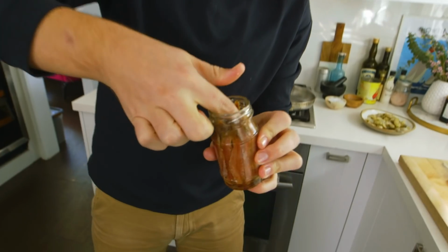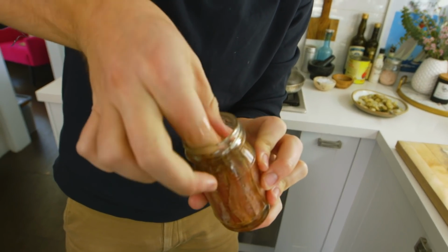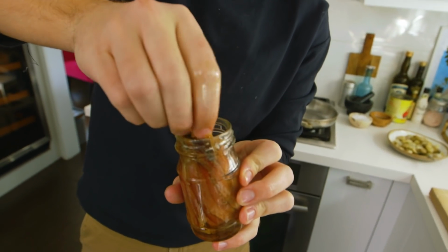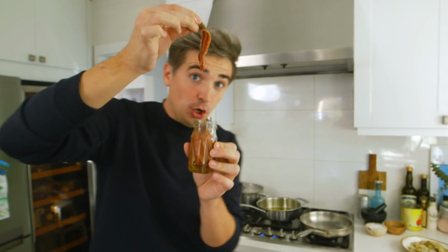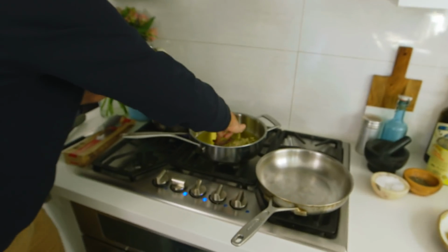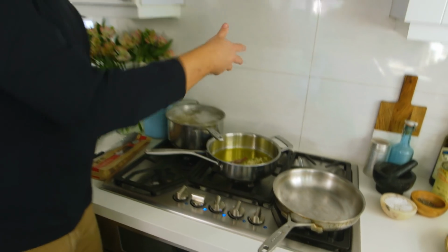I'm trying to get my fingers into a jar here of fish. Really attractive stuff on camera. These little anchovies are full of saltiness, and a lot of people get nervous about them, but they are going to melt away to nothing, and literally you'll be wondering, what is that salty bite? You won't be thinking of anything fishy. So 2 of these little anchovy fillets in here. You don't even need to chop them, they're just going to melt away in the pan.